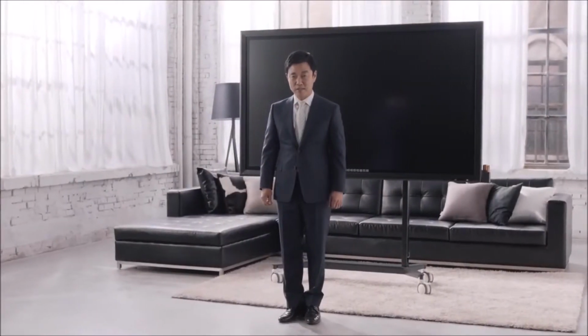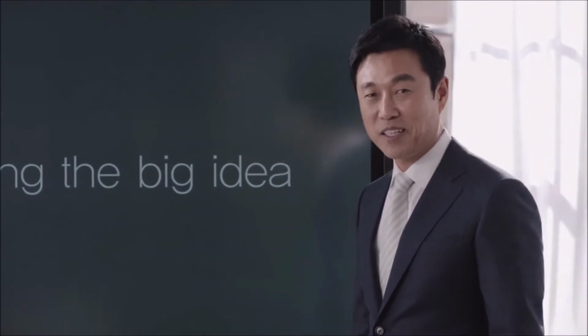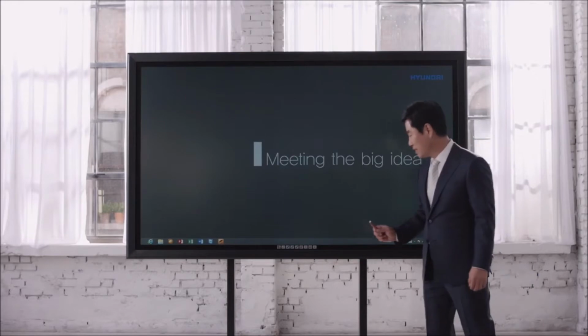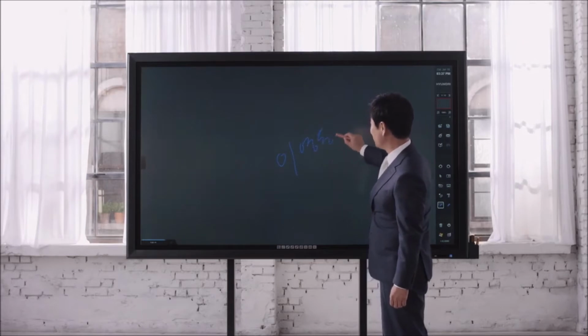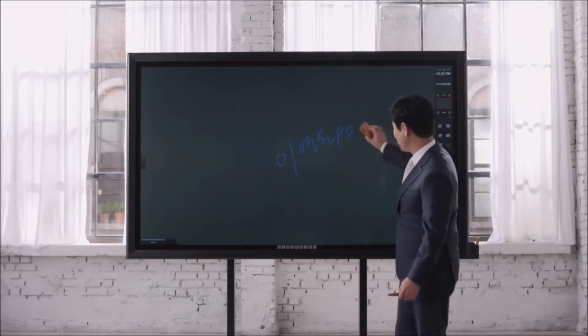With Hyundai Interactive Board, we can have a whole new smart communication experience versus all previous conferences. The great thing about the Hyundai Interactive Board is that it is very easy and convenient to operate. Quickly start the program by touching the hotkey, and it can be used like a whiteboard. Just write and erase.